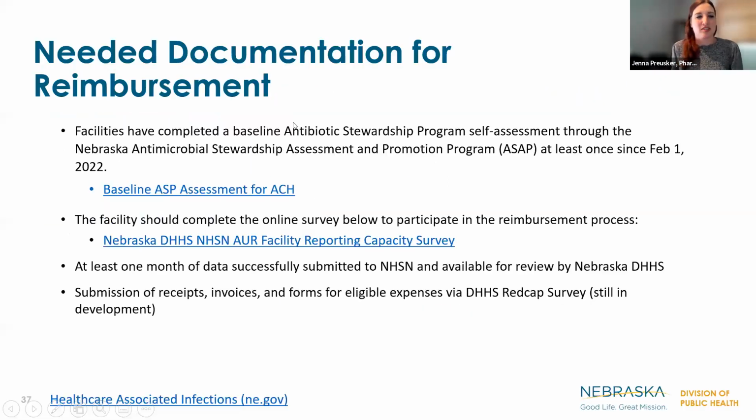Okay. So the second thing is that the facility should complete an online survey, just indicating your interest in participating in this reimbursement process. Again, this is about a 20-question survey. It's like, what is the name of your facility? What is your plan? There are a lot of yes or no questions. So it's not a huge lift on time for your facility.